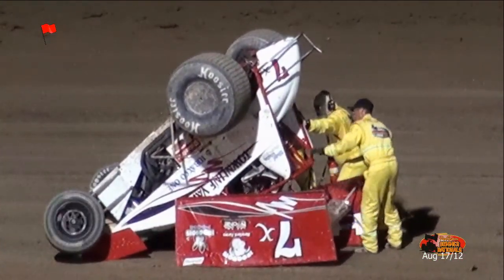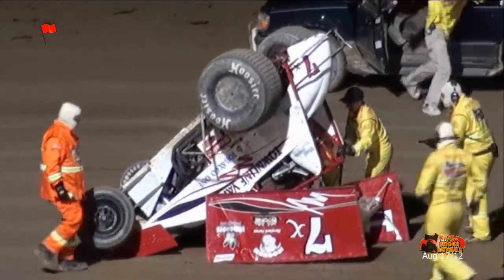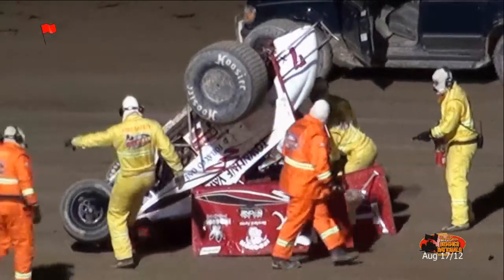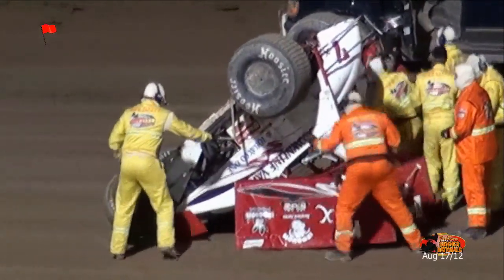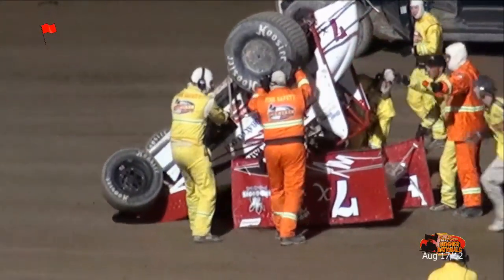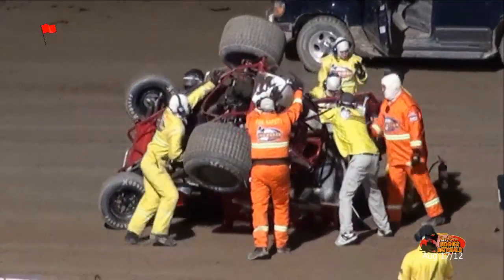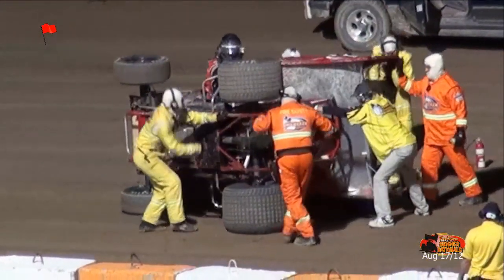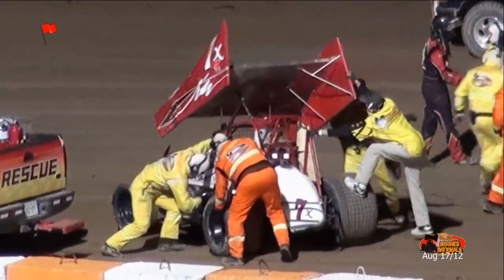I'm quite surprised, Tommy. Yeah, definitely. Not the way Jamie Collard wants to end his night. We're used to seeing him up towards the front of the field at the 7X. A pretty easy roller, really, but the front wing and the top wing all bent up on this one. Tommy, some fuel concerns down there right now? Yeah, Jamie got out of the car pretty quick. I think some fuel did leak out of that one. A lot of oil now leaking out of the car as well.